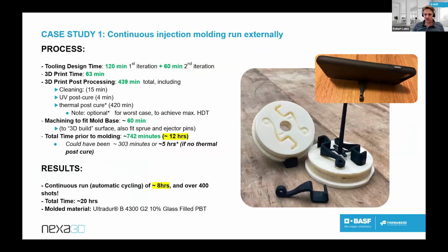All right, so here's one of the use cases we did ourselves, so we are free to share. This is a little phone holder, the part you can see in the picture on the right. The mold insert is a 2-cavity mold, so 2 parts with 1 shot come out. It is a PBT with 10% glass fiber. And we really wanted to push the limit. So we wanted to see if we can run it in a fully automatic mode on the injection molding machine.